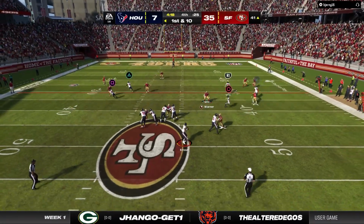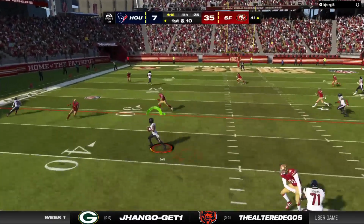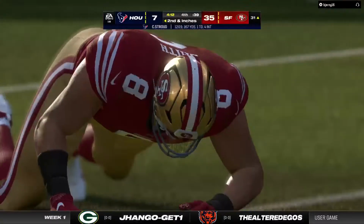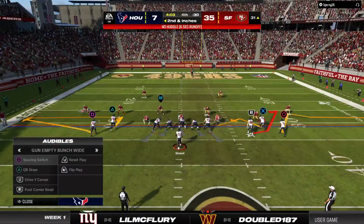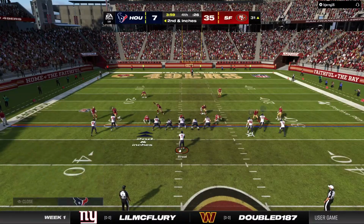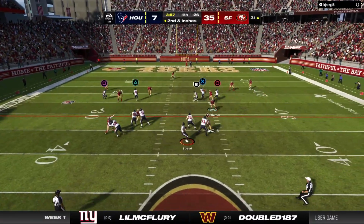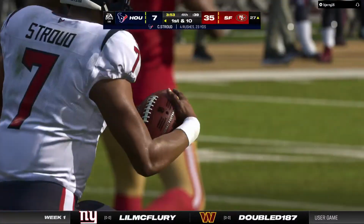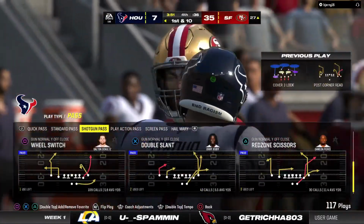On 1st down, here's Stroud. That's complete to Dell. And able to break one tackle, but then quickly brought down. But a nice little gain. They're going to hurry back to the line now. The 2nd down throw now from Stroud. Taking matters into his own hands, and he picks up 4 yards and a 1st down.